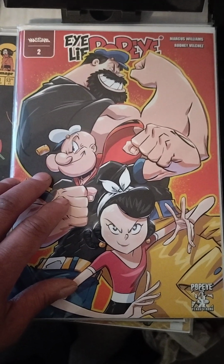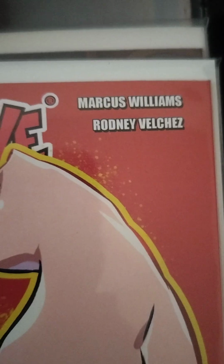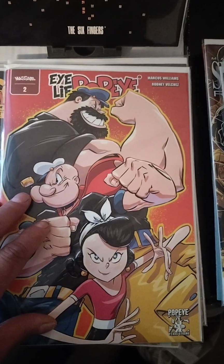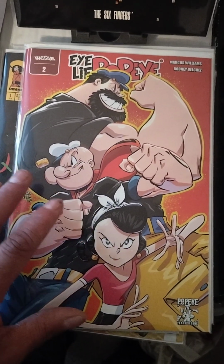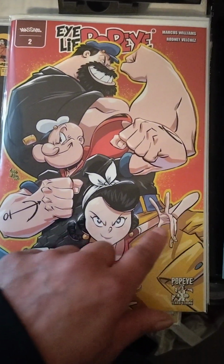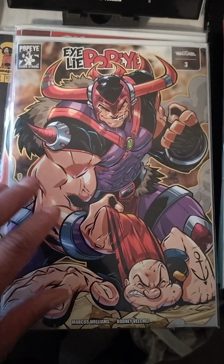The art is fantastic. These are the creators. I don't know which one's the artist, but props to the artist, man. I love art like this. It's just between not too cartoonish and anime and realistic. The way that they draw the anatomy, the hands, the detail, the color pops, everything was good.